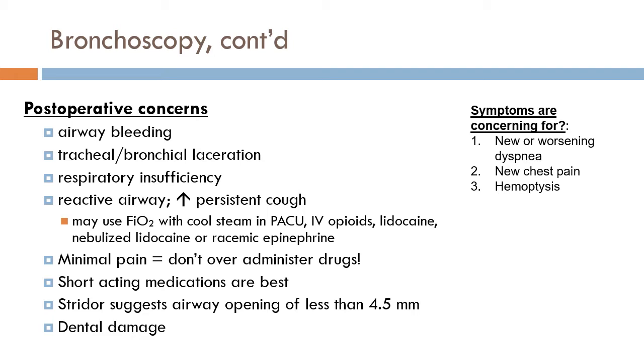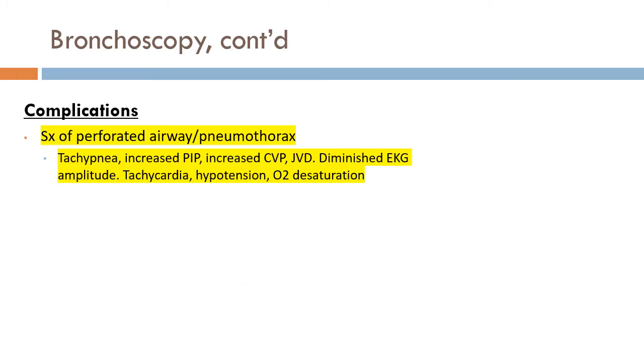So these are some of the things that can help you. You guys can obviously read all this. You should know how to screen for a pneumo. You can obviously cause a pneumo from the instrumentation or also just from the biopsies. Stridor's a concern. Your question is, you're trying to stop the stridor with racemic epi. You can just put normal epi in a nebulizer. Racemic just is going to have a little bit less of the tachycardia.